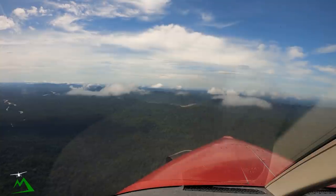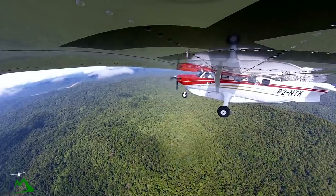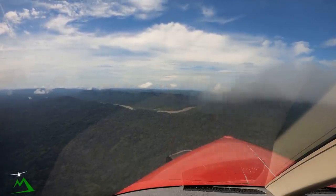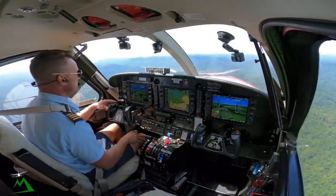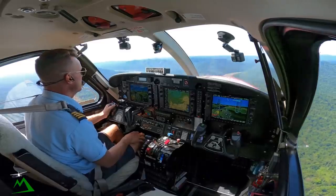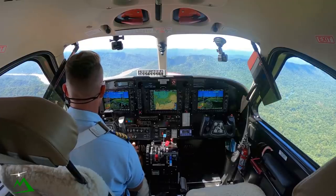Moresby 6538, November Tango Kilo, in this circuit, Wabo, cancel SAR. November Tango Kilo, Wabo. All stations, Wabo, November Tango Kilo, joining the circuit for a right downwind for 3-2. All stations, Wabo. Wait, no. All stations, Wabo, November Tango Kilo, joining into a left downwind for runway 3-2, Wabo.